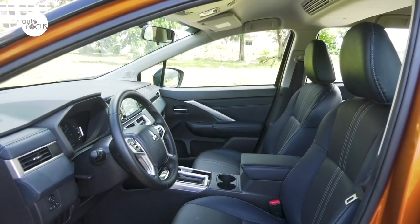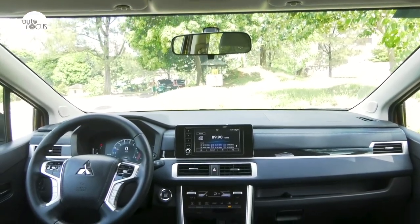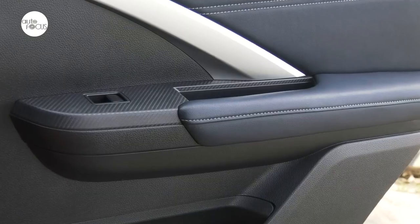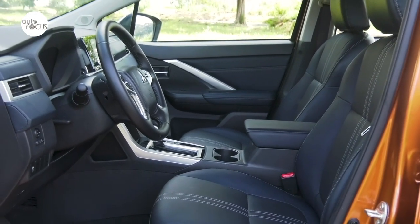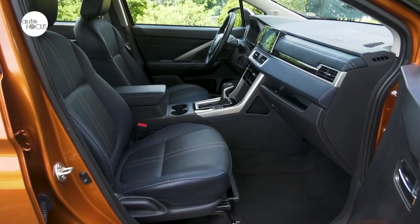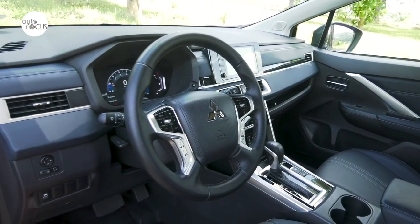The Expander Cross interior has been given a major makeover with premium soft-touch materials on the dash, the doors, and the sides. One gets into the cabin with Mitsubishi's keyless operation system, locking and unlocking the doors and starting the engine with a push of a button with the key fob in a pocket or bag.